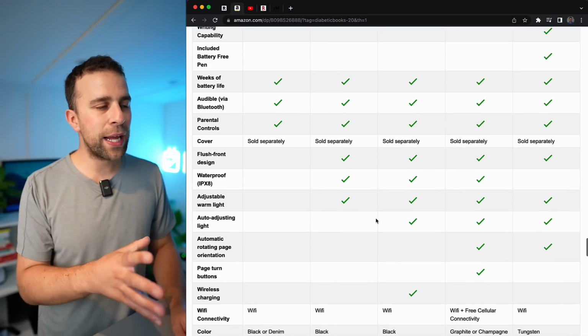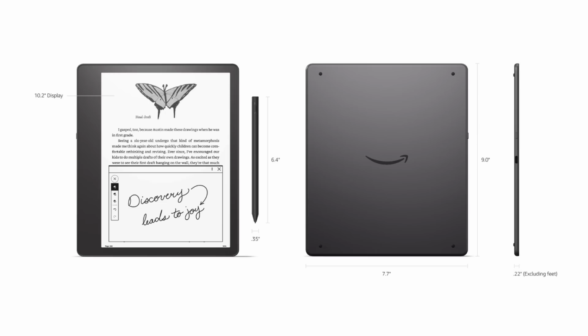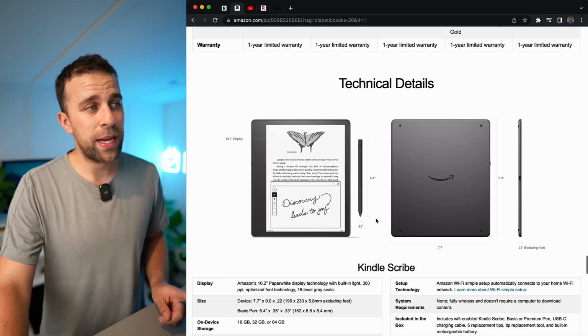Now, looking at the actual unit, it looks remarkably similar to a very thin version of the iPad. And I really like that sort of rear display casing. It's really nice. It's also super thin. I'm curious whether it's actually thinner than the Remarkable device. I'll come back to that in a moment.